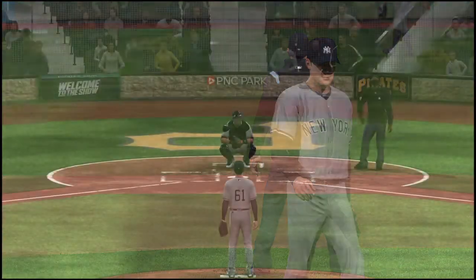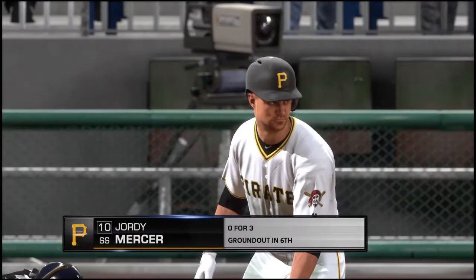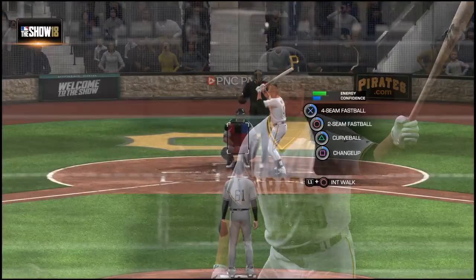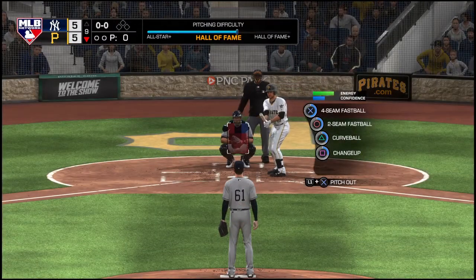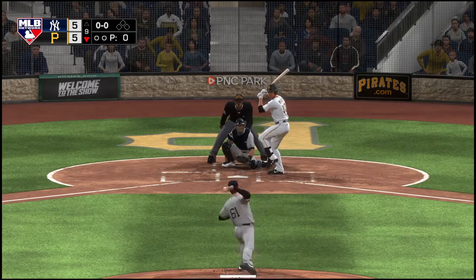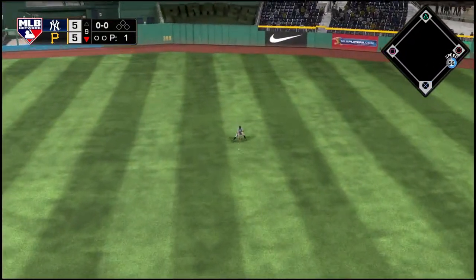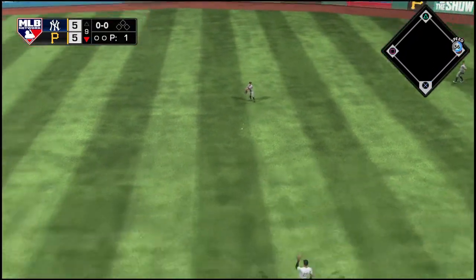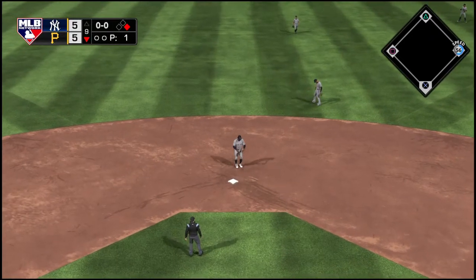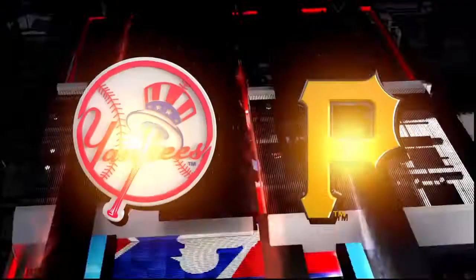Your attention, please. Now pitching for New York, number 61. Here's Jordy Mercer now. He could really use a knock here. 0 for 3 in the game so far. First pitch of the at-bat on its way. A bouncer up the middle. And that gets through, so he'll have his first base hit, making him 1 for 4 in the game now. So it's a leadoff single that kicks off their half of the ninth.